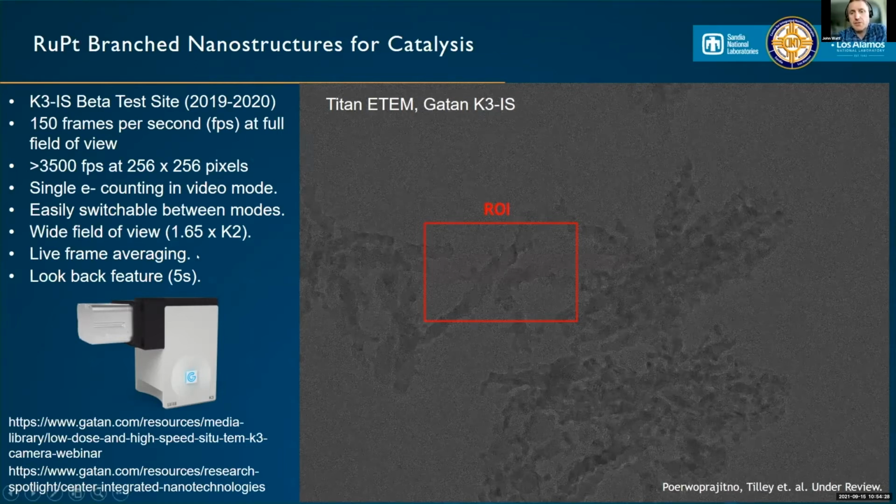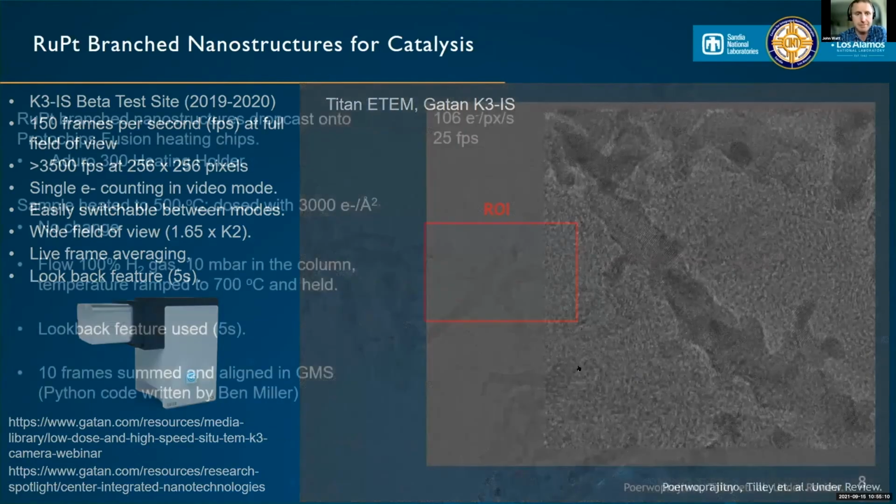Another thing that was really useful from a user point of view is live frame averaging. With these really low dose single electron counting modes, to the eye, any feature is almost imperceptible, right? Because the contrast is so low, the dose is so low. And what they built in during the beta testing was live frame averaging. So you could average 5 or 10 frames as you went and increase that contrast, increase the signal to noise, which was really nice. And a look back feature. So if you missed your transformation, it was continually grabbing data. We do have a webinar that my colleague Katie Youngyahan and I did for Gatan, and then there's also a SINT highlight on the Gatan website.